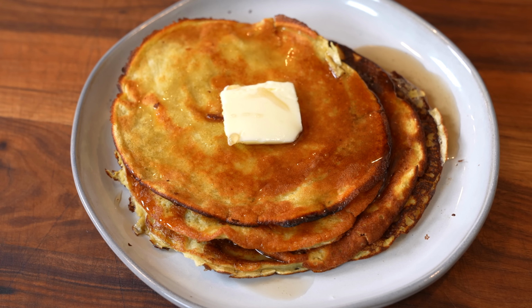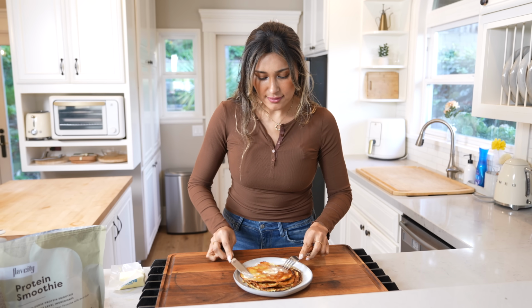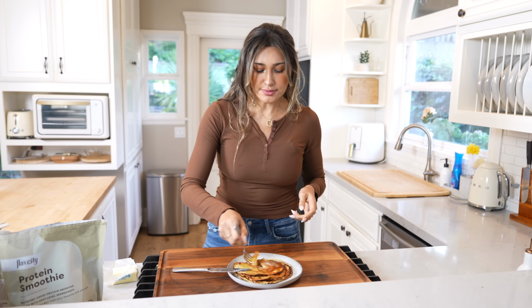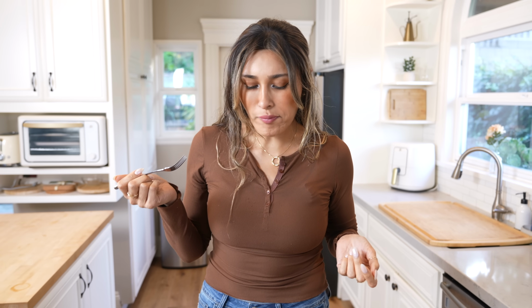There is nothing like pancakes with melted butter and maple syrup. Tell me that I'm wrong. Going right in. High protein, super low in carbs, diabetic friendly. Cheers. Texture, flavor. It's just like you're having normal pancakes.